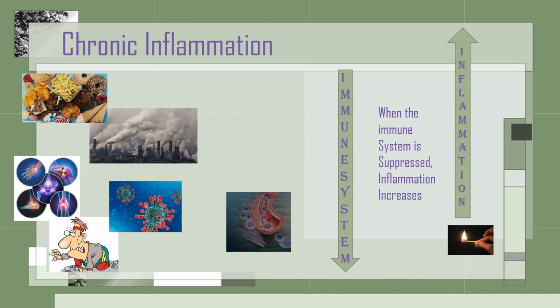A prolonged, suppressed immune system leaves us vulnerable to chronic inflammation. Inflammation can be triggered by viruses, bacterial infections, processed foods, toxins from smoking or air pollution, and overexercising. Inflammation can be further driven by lack of sleep, which is one of the side effects of stress. Inflammation is particularly damaging to tissues of the body. Think of someone that has hardening of the arteries, for example.